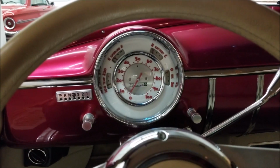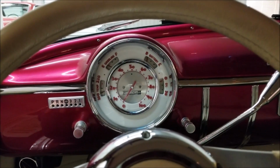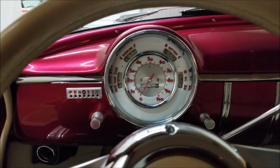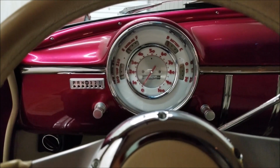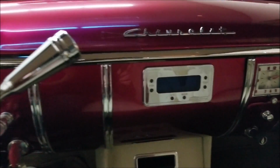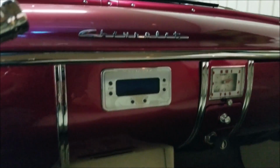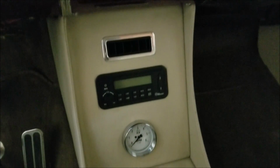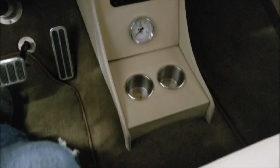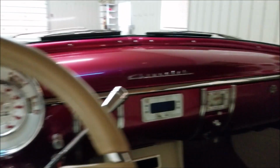It's kind of similar looking to a stock dash would be, but yet custom all in itself. Shift indicator over there to the left. You can see overdrive also is indicated. Now, this actually has a digital climate control. Very cool. Rarely see those. Stereo system and tachometer built into the center console, as well as cup holders. But geez, just a great looking dash.